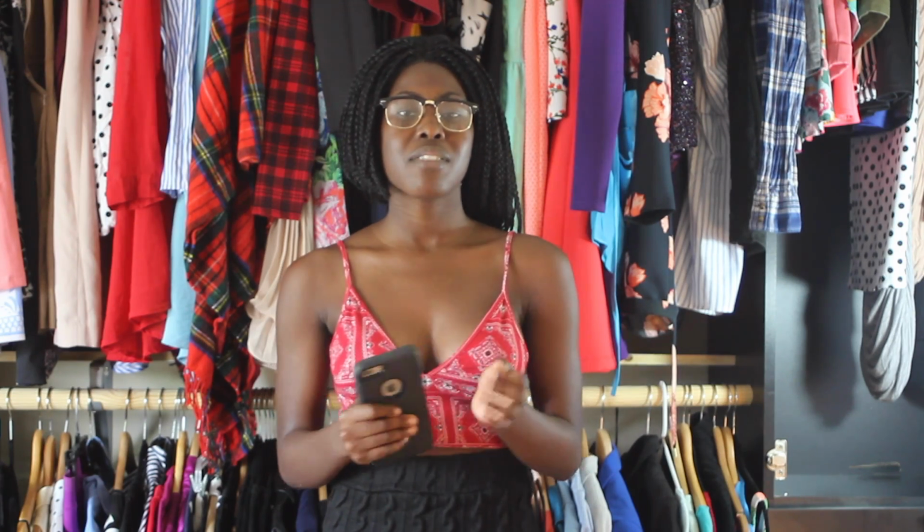We're going to finally leave off with the clothing quality. Now, I bought a couple of items. I showed you guys everything that I bought. I'm going to start with the skirts that I purchased. One that I'm currently wearing.